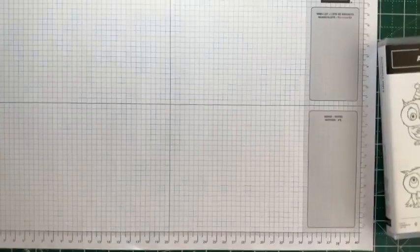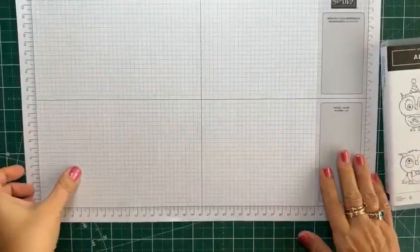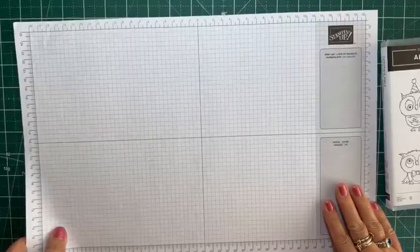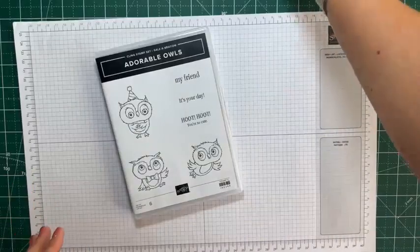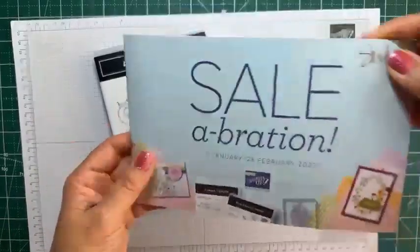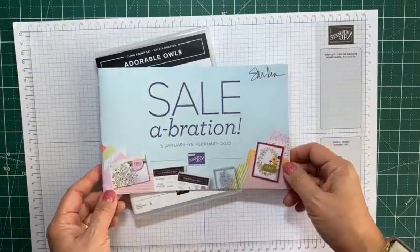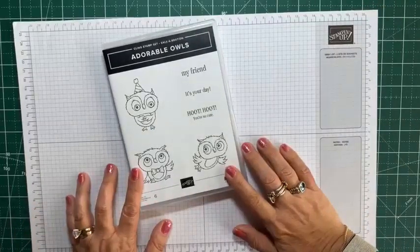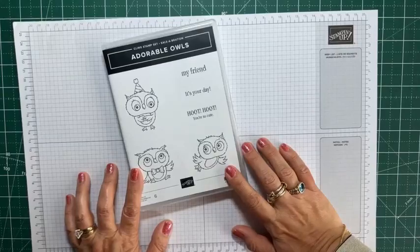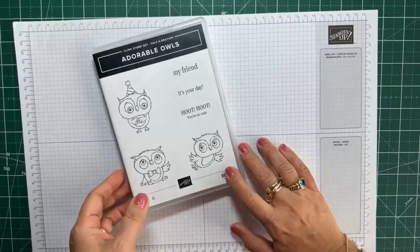So the Adorable Owl is one of the new free sets that you can earn in the upcoming celebration. I wanted to give you a preview of the sets, and this is this week's set that I wanted to showcase. Really cute, cute, cute. Let me see what I want to show you first.